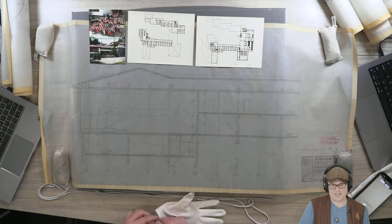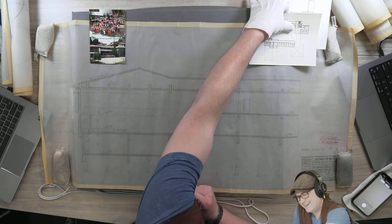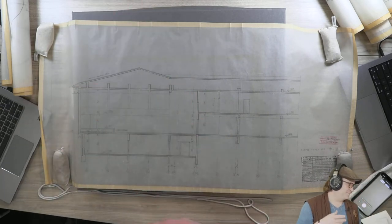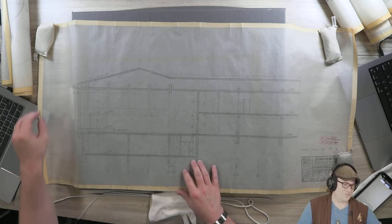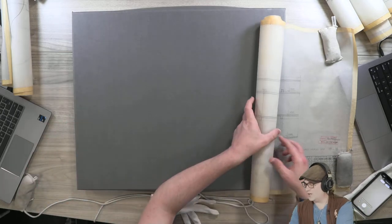And I just took off my gloves. I don't want to touch the glossies. I only had the one glove on because I was trying to minimize the time spent putting on and taking off the glove, but whatever. All right, I'm gonna look at some more.